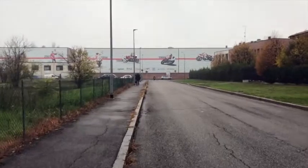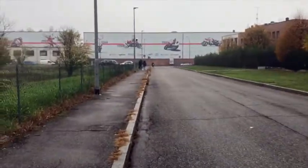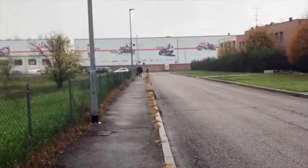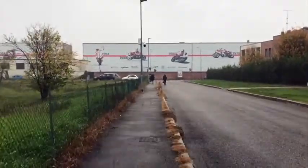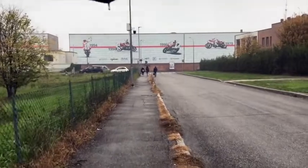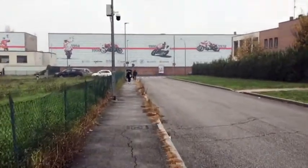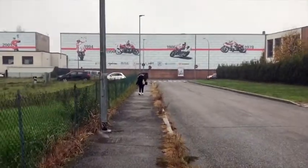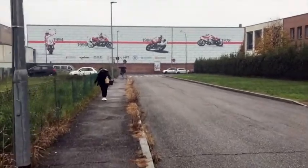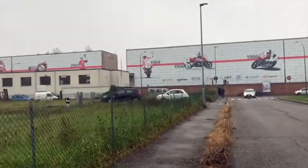Hey Bubbles! I had just parked behind me. It's free parking for visitors of the museum and the Ducati factory, and I'm walking towards it now. This is the wall of fame, I'm assuming, because what I see is the MotoGP championships of the Ducati racers with Ducati bikes, obviously. And the oldest one I see is 1978 to the right, and to the left 2006.